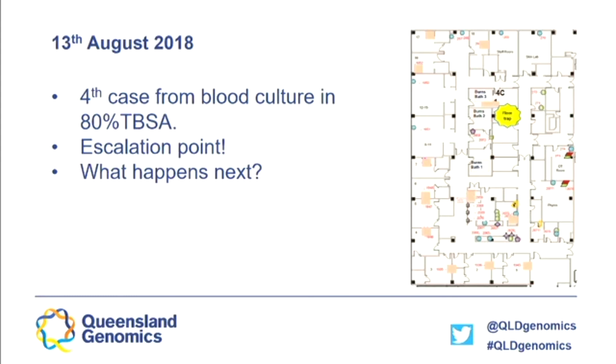So actually, there's a deeper history of the crab at Royal Brisbane. There have been the crab isolates at least since 1999, which is probably when we started finding them. So this has been going on for even longer than this time.